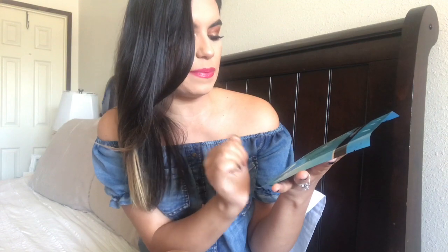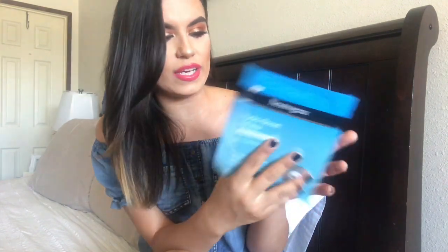So that's that. And then the last product that I got was this Neutrogena Hydra Boost Hydrating Mask. This one I was okay to get because I do like face masks. But again, I need to start being serious about incorporating them in my daily routine. I always say I am, but I forget to do so. This is the Hydra Boost Hydrating Gel Mask, and it instantly quenches your skin, deeply hydrates, and leaves your skin supple and hydrated.